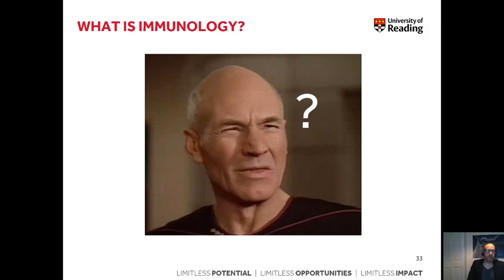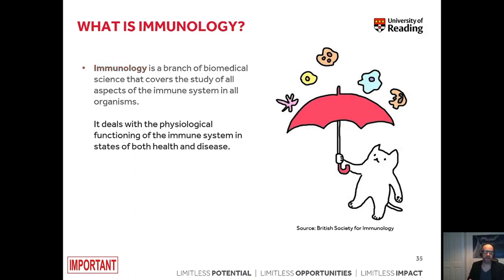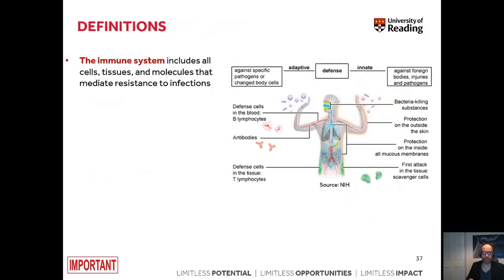So, what is immunology? How can we define this? Immunology is a branch of biomedical science that covers the study of all aspects of the immune system in all organisms, not just in humans. It deals with the physiological functioning of the immune system in states of both health and disease. And the term immunology is derived from the Latin term immunus, which translates to free or untouched.